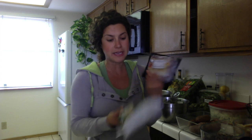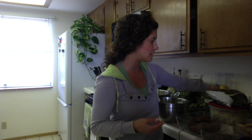Some wild game. This is antelope. I haven't had this before, but I bought it at Sprouts. We'll see if I need it. And then some frozen green beans. Someone asked me a great question if I ever use frozen vegetables, and it's just as a last resort in case I do run out of food. I've got my crock pot ready to go if I need to.